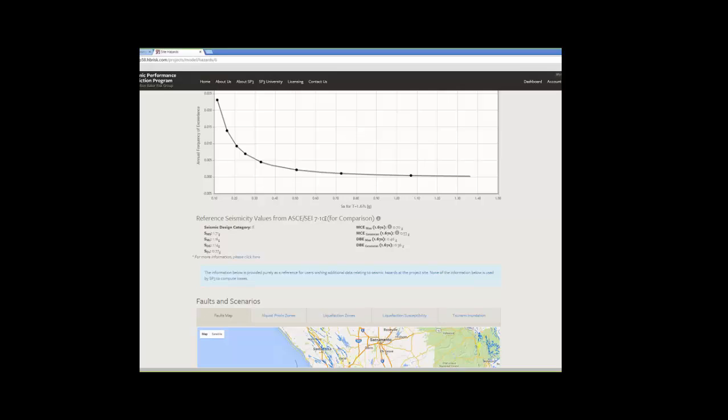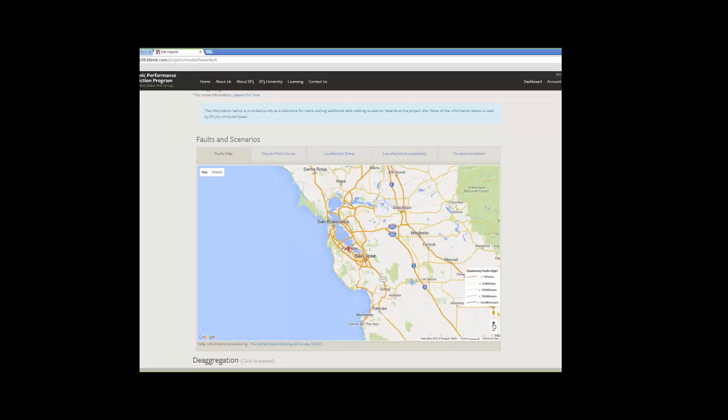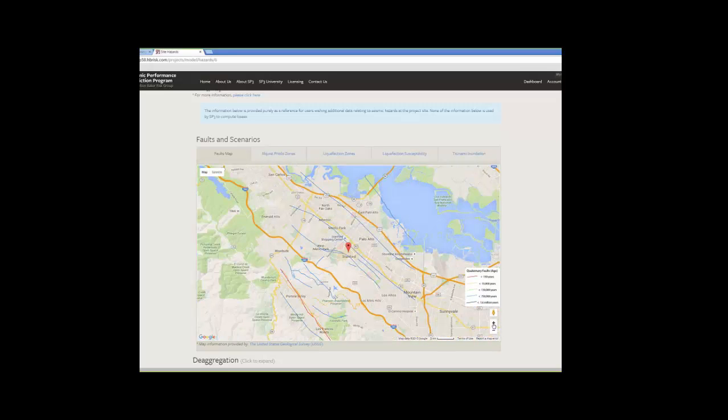It also gives reference ASCE 7 values, and this is primarily for comparison, just for a sanity check for your engineering judgment to make sure that things look right. It does pull seismic design category, which does affect the pre-populations. So if you're a new building in design category D or E, so on, it'll use different components than if you're a new building in design category B, or if you're an old building in a high seismic category. So it does affect that, but primarily these are just for comparison. And then we put a bunch of maps here just for fun and for presentation in terms of faults and so on.